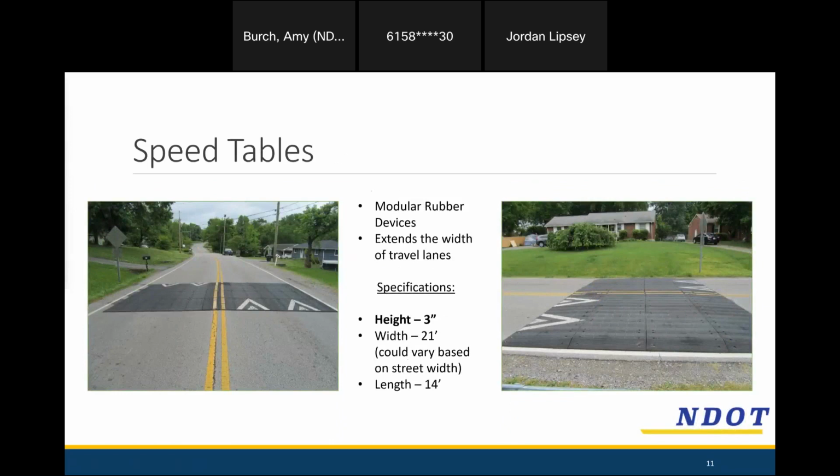There we go. Speed tables, similar material, or actually the same material, because they're made of rubber and they're drilled into the pavement, but these expand the full width of the street. So they are tables because they're flat on top, and they're typically around 21 feet wide and 14 feet long. We use these sometimes on higher volume or speed streets, but it's not appropriate for Phipps. We prefer the speed cushions.